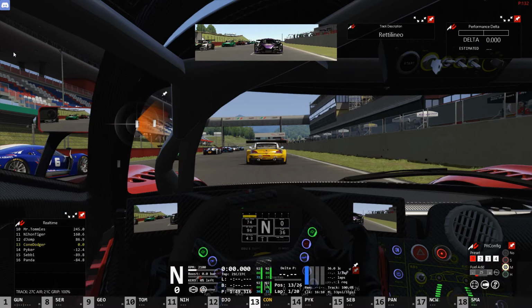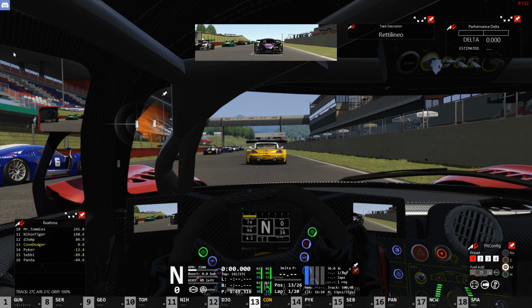Oh, here we go. Feature race. We've got some work to do. I'm going to try and be much more consistent here for the feature race. I was just all over the place in the sprint. Really struggling with the car. Made some minor changes between the races. We'll see if it helps. Unfortunately, there's no testing of such changes.